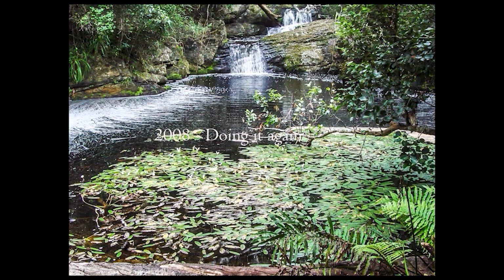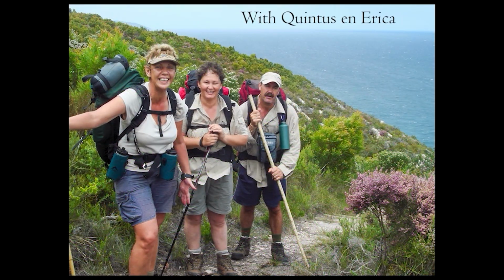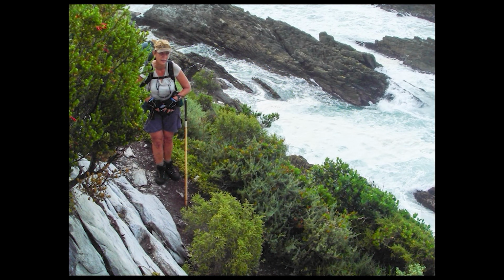Again, Albert couldn't join us on this hike in 2008. Luckily, he joined the Tsitsikamma Trail and all the other hikes after that.